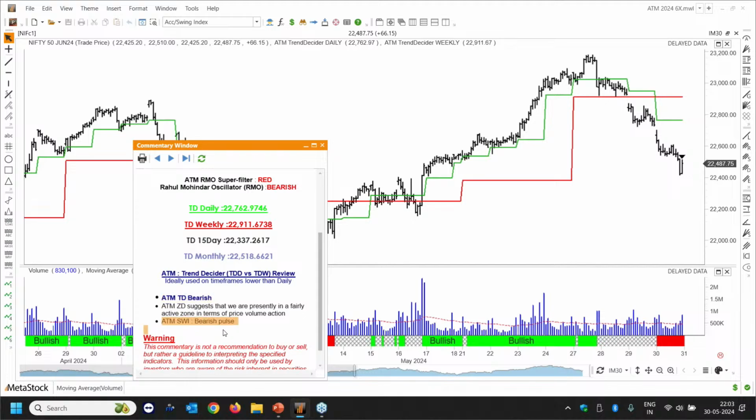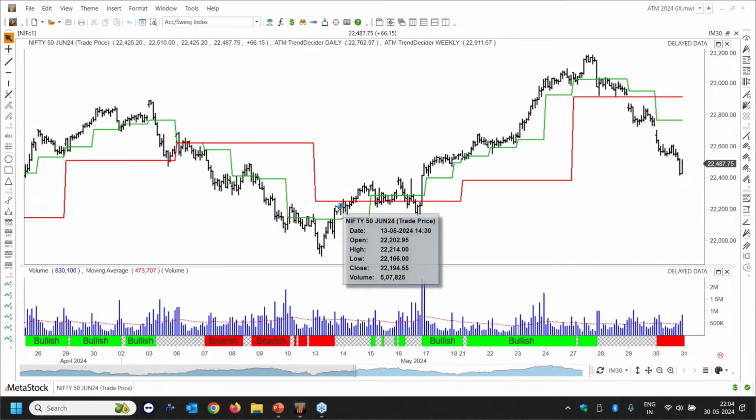And then if you're also trying to marry the volume element, you can see the SWI is also bearish. The ZD is the zone detector, which I just talked about. The zone detector also suggests we're in a fairly active zone. So there's a very qualified signal. So the beauty is interpretation is automatic, signaling is automatic.